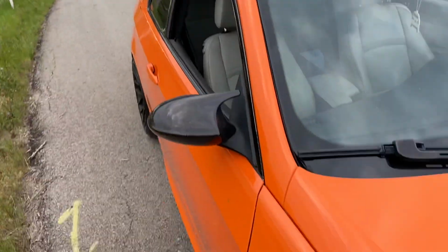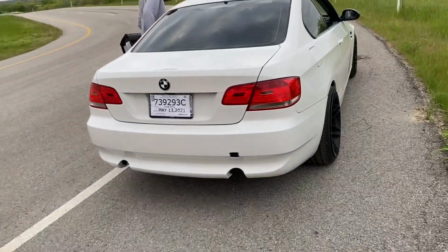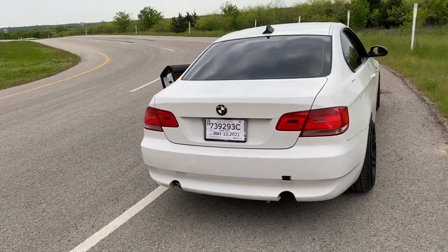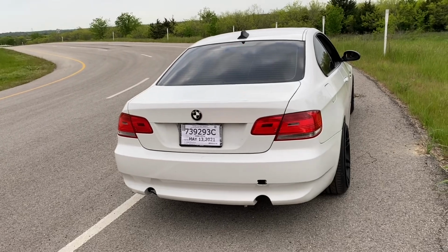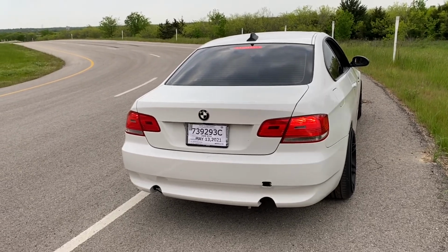So we're out here in Mexico, and he's gonna go ahead and give us some revs, see what it sounds like. It doesn't sound that good, and I don't know if tips would make it better. It's pretty raspy, but I figured that's what you get for a full straight pipe, right?